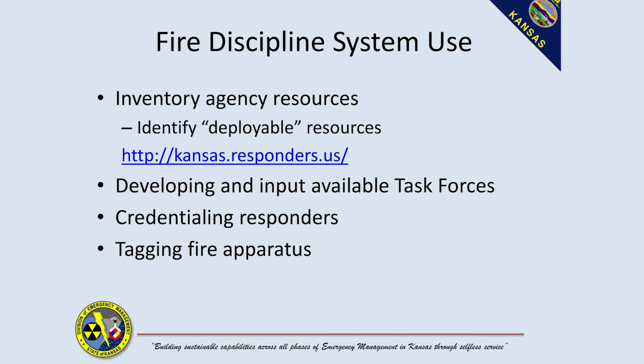Currently, the Fire Service Resource Working Group has put a lot of work together as far as what it should look like for the fire discipline, creating task forces across the state, and how to actually enter that information in the CRMCS. Recently, we published a resource entry guide for the use of CRMCS and how to actually put those assets into the system. I believe that's circulating the fire discipline now. We have included that guidance on kansas.responders.us if you wanted to look at it, and it is on our Kansas Tag website for this seminar as a downloadable document.